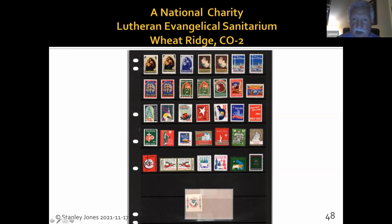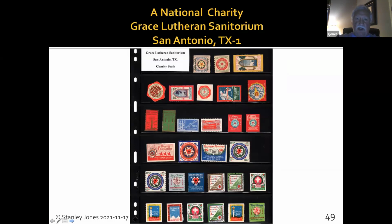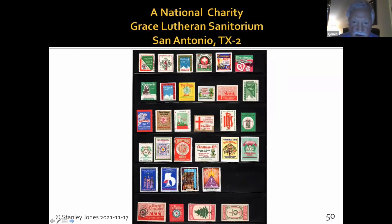Then there is another charity that's connected with the Lutherans, Grace Lutheran Sanatorium, and that one is in San Antonio. And it begins in 1915. And this is a collection that is complete up to, if you go to the next one, up to this last year. After I got to that point, I didn't collect any more of them. After I got it complete up to this time, I think they're still releasing these, but I don't know.